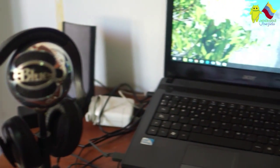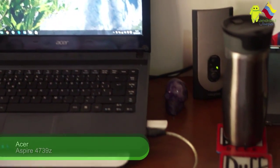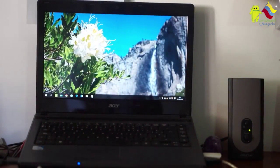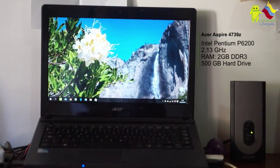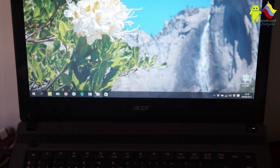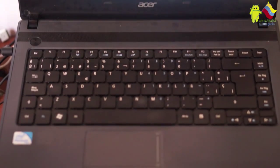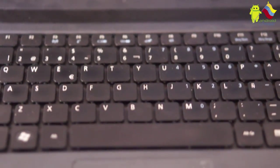This takes me to setup number 2, when I switch my MacBook for a more recent but less powerful Acer Aspire 4739 running Windows 10. It runs with a 2.13 GHz Intel Pentium 6200 with 2 GB of RAM and a 500 GB hard drive. I use this setup most of all to work with Microsoft Office, Evernote and all kinds of productivity and pre-production stuff. Sadly, it's not powerful enough to run Adobe Premiere Pro, so I'll have to borrow something else.